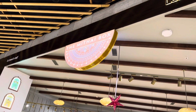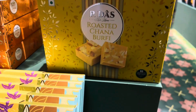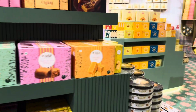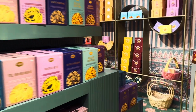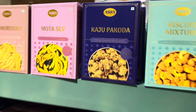Then I found this mithai box store where you can find a lot of sweets, a lot of traditional Indian sweets and hot stuff. So I picked up a bunch of items to take home. So I picked the kaju pakodi for my dad. I picked up murukku for my daughter, and also a couple of other things.